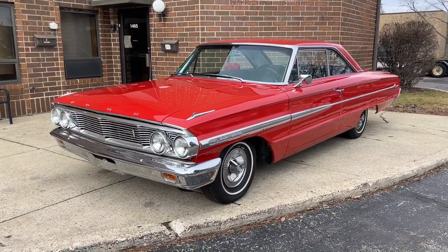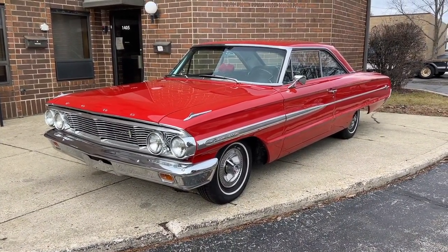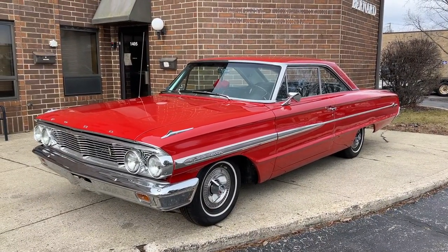Up for sale, 1964 Ford Galaxie 500 XL. I'm going to walk around it, tell you about the car, fire it up, and then drive it.